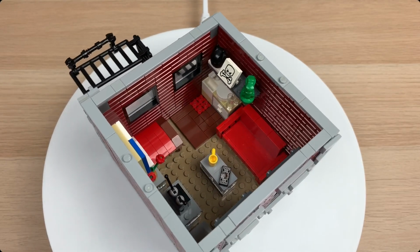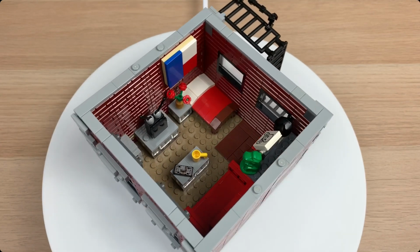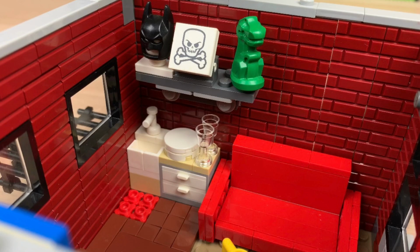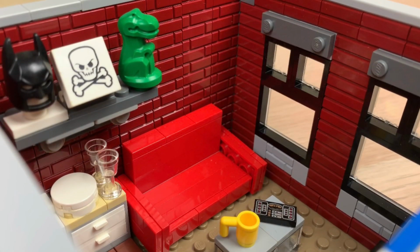Moving on to the next and last floor, we have the studio apartment. We have a small kitchen in the corner by the window, and above that we have a few Easter eggs on the shelf from the Lego Batman theme, the Lego Pirates theme, and the old Lego dinosaur theme. We also have a nice comfy red couch and a table to place some beverages.